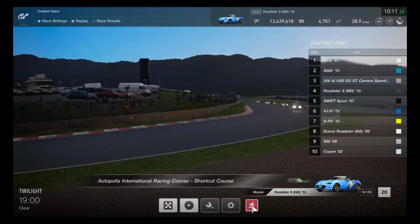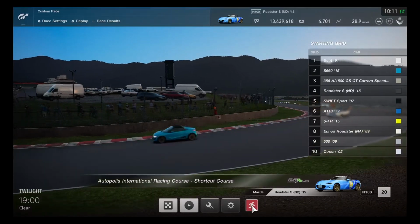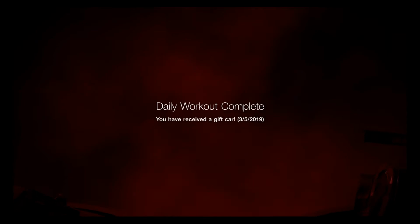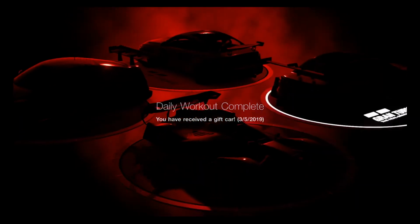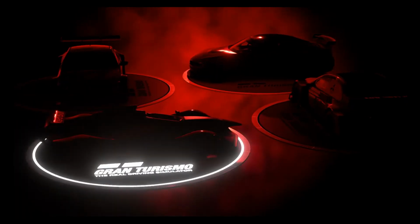Can't wait to get started on the circuit experience. So this is where we might get started. Now, looks like perfect time for today's March 5th, and then let's see which the usual cars is going to be.